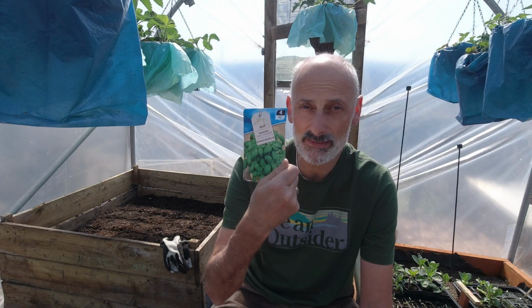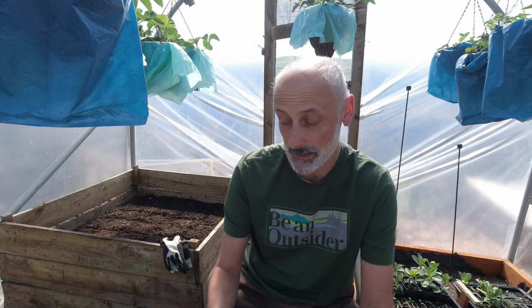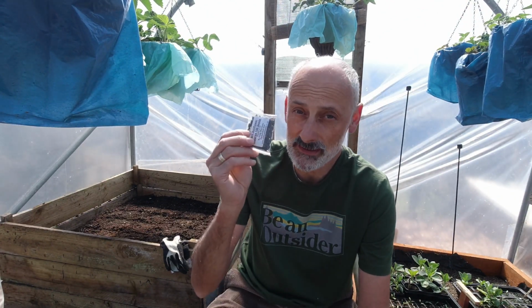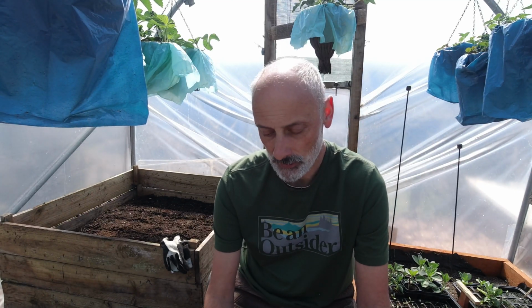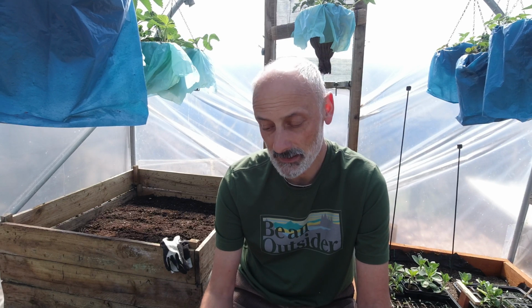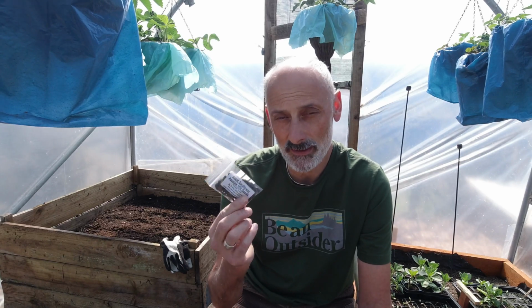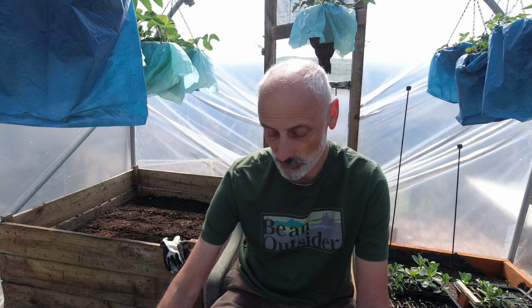I'm going to put some basil in some pots and get it going in here, and I'm going to do a couple of seed challenges that are on YouTube. One is a sunflower seed challenge, and I've got myself some sunflower seeds to enter that. So I'm going to record just planting them and sowing them at the moment, and then we'll get on and do some other videos of those later on.